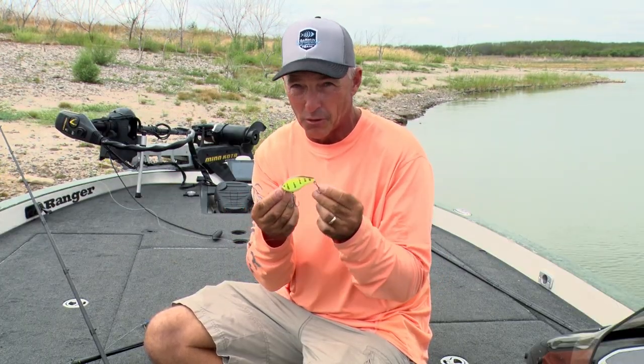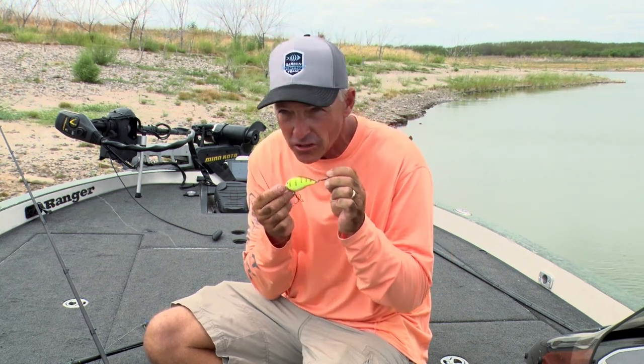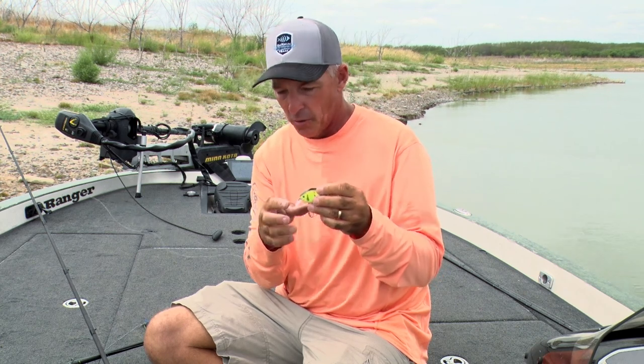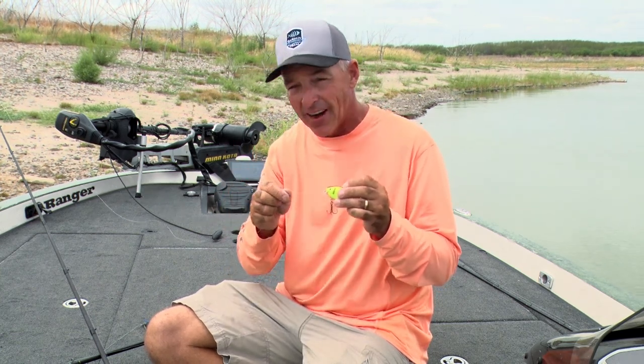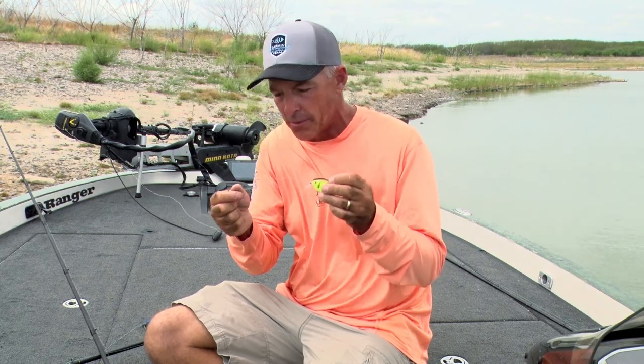My rig up here is I replaced my hooks. I've got a number 2 Owner ST36, a great, very sharp, strong treble. I love the hooks on the 2.5. And then my line setup, and the line was pretty critical. I'm using Sunline 16-pound Shooter fluorocarbon. It's a very abrasion-resistant fluorocarbon. It gets down through the water good because it's a dense line. It actually sinks in the water, so I like cranking with fluorocarbon.